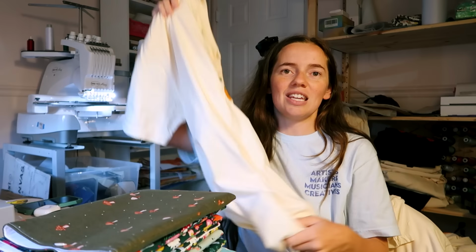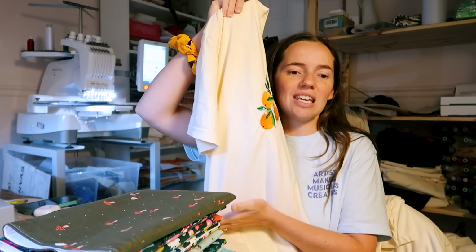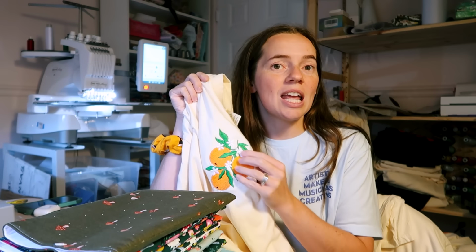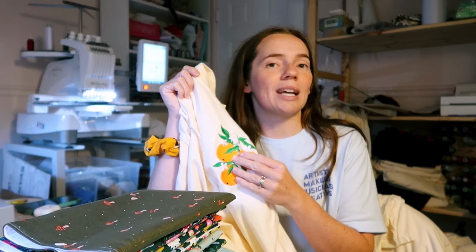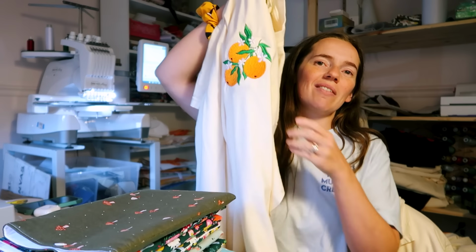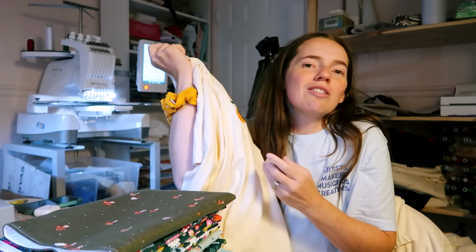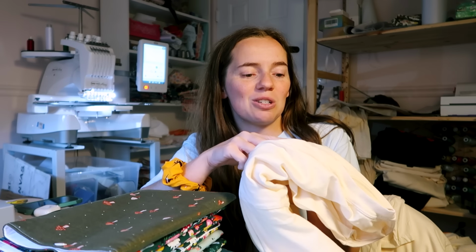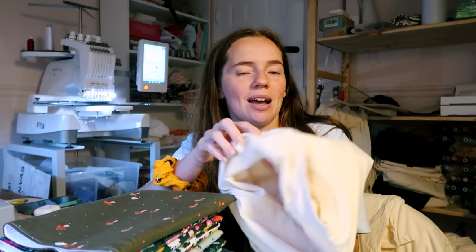Kind of a funny story. It's kind of hard to tell the difference between the normal ivory and the boxy ivory, and I thought I had pulled out the boxy ivories to do the oranges on, but I only actually pulled one. I pulled a small of the crop top, so I've actually been doing these on the normal, which is fine. I have enough to spare to make those, so it was my plan to do that anyway, but it's funny because I thought I was embroidering on the crop ones.